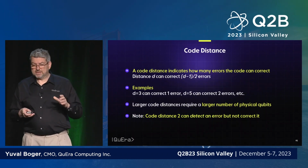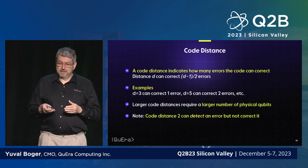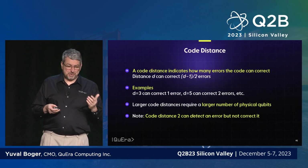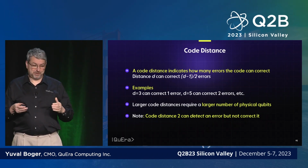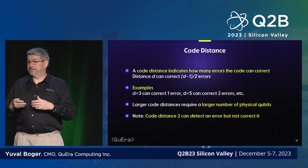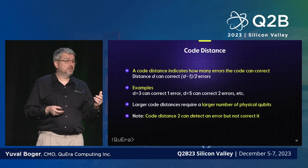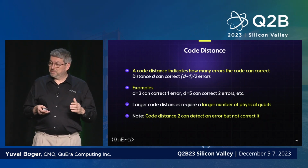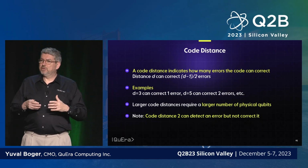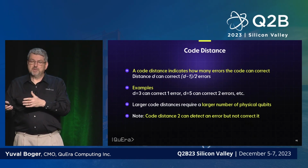Let's just talk about code distance because I mentioned it. A code distance shows how many errors can be corrected. So the formula is, if you see a code distance of, say, d, then (d minus 1) over 2 is the number of errors that could be corrected. So for instance, a code distance of 3 can correct 1 error, d5 can correct 2 errors, 7 can correct 3 errors. By the way, a code distance of 2 can detect an error, not correct one. That still could be useful. And there's a trade-off. If you go to larger and larger code distances, you require more physical qubits for each logical qubit.